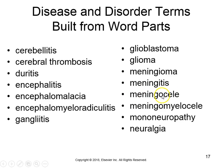Meningeocele would be a protrusion of the meninges, which really means that these layers of the spinal cord are kind of sticking through the vertebrae. So sometimes your spinal cord can get bent a little bit and stick out through those vertebrae bones, and it can cause a lot of problems. You can also have a meningeomyelocele if the nerve roots are also sticking out.